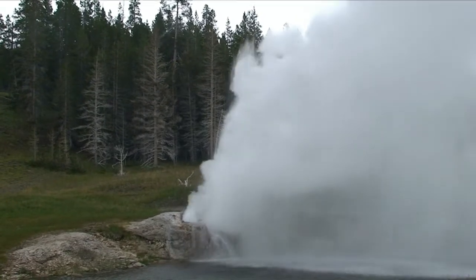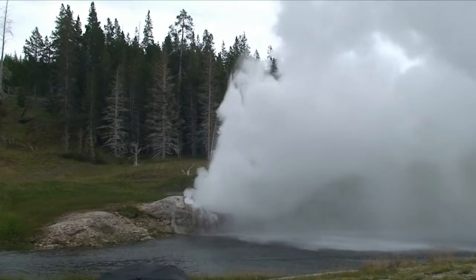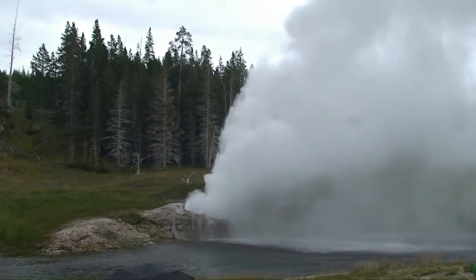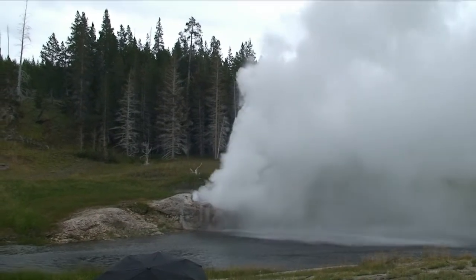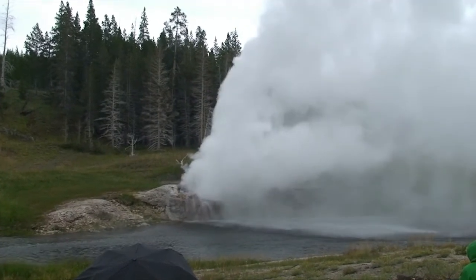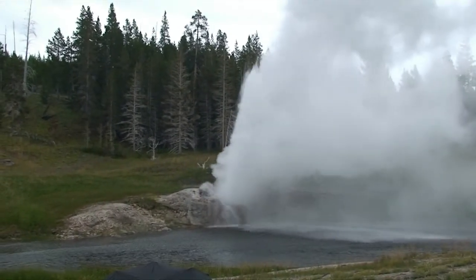This is Riverside Geyser. The geyser is located on the Firehole River within the upper geyser basin. The geyser shoots steam and water to heights of 75 feet in an arch over the river, sometimes causing rainbows. The eruptions occur every 5.5 to 7 hours.